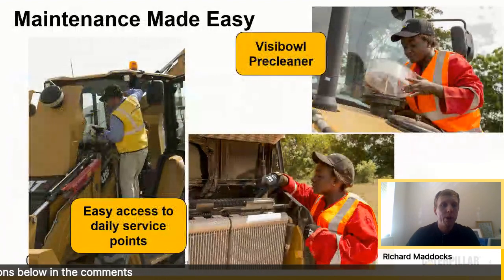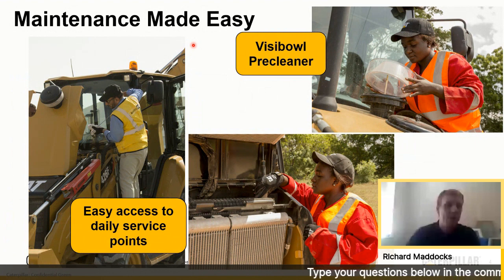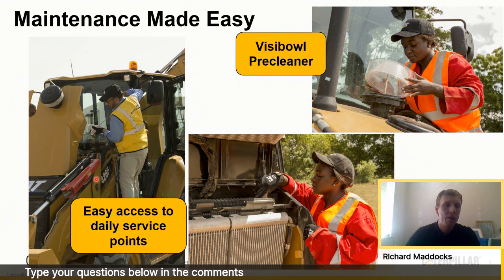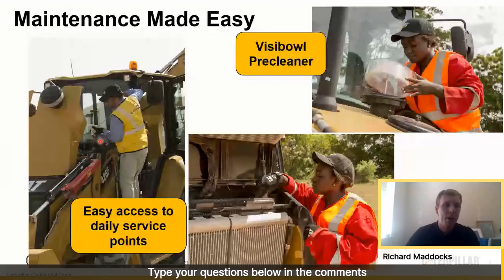Moving on to our next point, maintenance made easy. As with all Cat Backhoe Loaders, we try and make maintenance as easy as possible for you. If something's easy to do, it often gets done. So I just wanted to talk about a few of those features. On the left here, you can see the easy access to all the daily service points. So our service guy here, measuring engine oil, we've got transmission oil, hydraulic oil. You can check all of those daily from a safe point on top of the fuel tank.